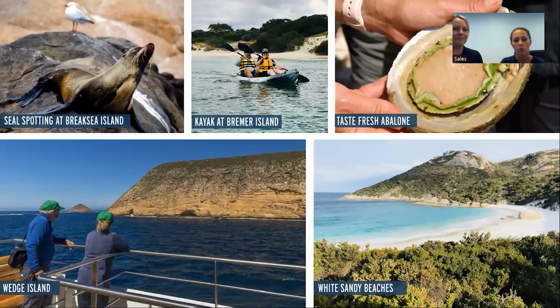Bremer Bay is actually another really great spot for kayaking. It's a little beach, great beachcombing, and then bird life as well. Obviously, you'll get to taste your wonderful abalone, and then you've got Wedge Island down here, which looks like fantastic geology, and obviously the beautiful white sandy beaches of this part of the coastline. So equally as incredible places the other way around as well.